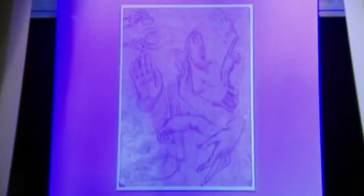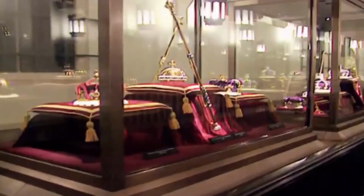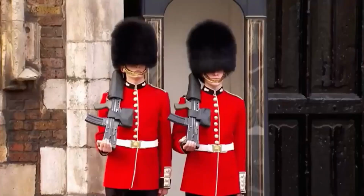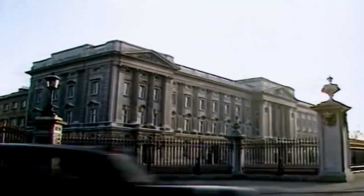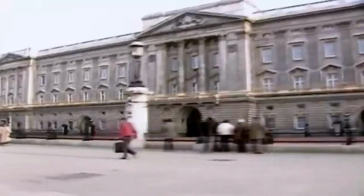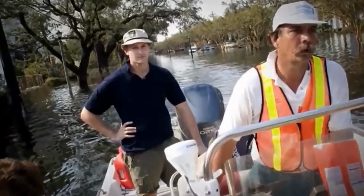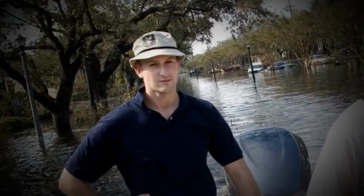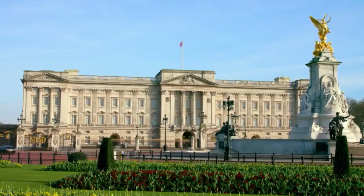Royal palaces house not only priceless treasures and centuries of history, but also the royals themselves. Keeping the palaces safe and secure is of paramount importance. In 1982, Michael Fagin's intrusion into the Queen's bedroom revealed the cracks in Buckingham Palace's defences. 20 years later, they would be tested again, but this time the intrusion would go unnoticed. In 2003, Daily Mirror journalist Ryan Parry decided to put royal security to the test. Could he get into Buckingham Palace by applying for a job there?